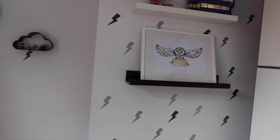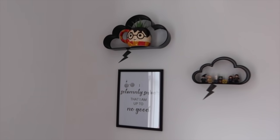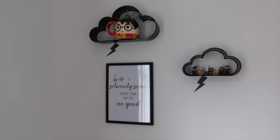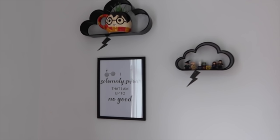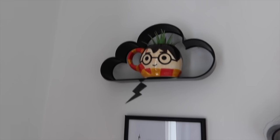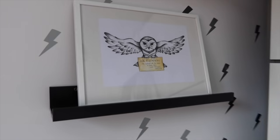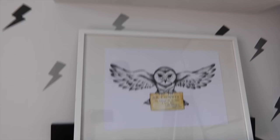I mean, the rest of the room is a mess. But I've put on the decals, and I've put this over here. These clouds are really old from Hamer, and they did tear the wall apart, but we've put them back up because we love them anyway. So I've got this little cloud with some Harry Potter Lego, a little Harry Potter mug with a plant in, the print I made, and then here we've got the print I got off Etsy.